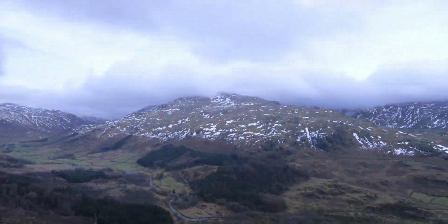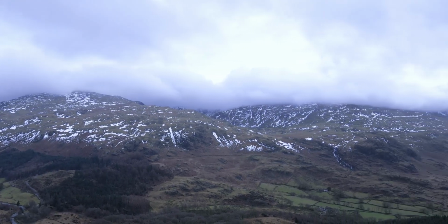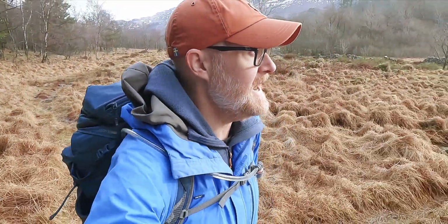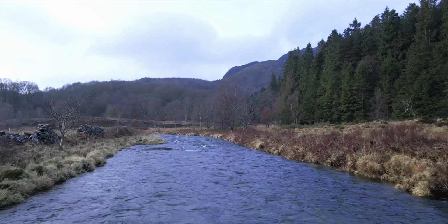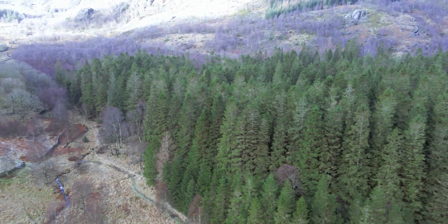Oh, the Coniston Fells look amazing. Something rather nice about having snow on them. Just gives a little hint of a Wainwright sketch. This footpath takes us beside the River Duddon and heads towards a little place called Birks, B-I-R-K-S.